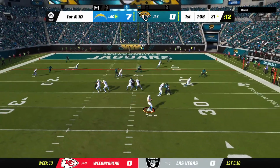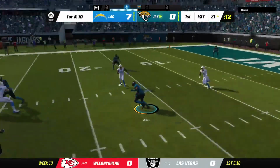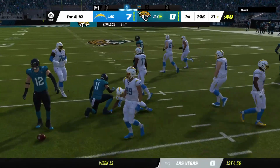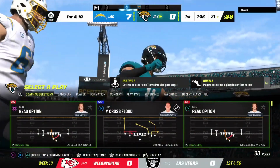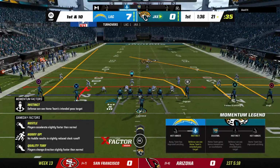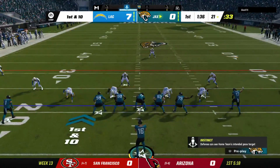On 1st down, Justin Herbert. Looking for Watkins, and it's intercepted. And the Jags are going to get the football here as he gets this up past the 20-yard line. Lawrence bringing the Jaguars up, 1st and 10 at their own 21.